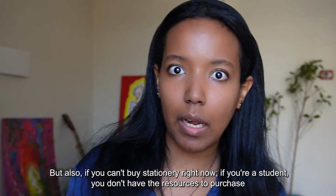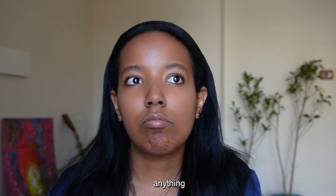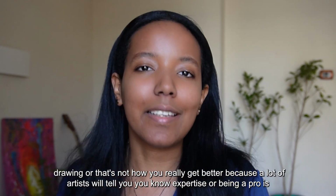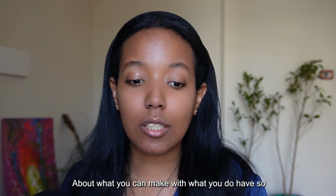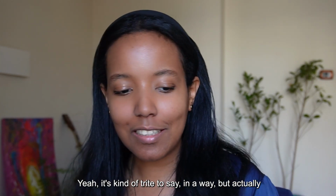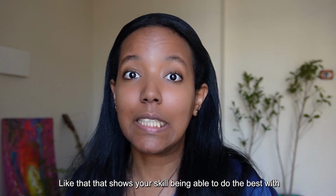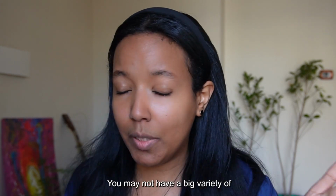But also, if you can't buy stationery right now, if you're a student, you don't have the resources to purchase anything fancy or any extra materials, that's also not the point of drawing, or that's not how you really get better, because a lot of artists will tell you, expertise or being a pro is about what you can make with what you do have. My friend, she's a makeup artist, or she's learning how to do makeup better, and she was just telling me yesterday, it really is about that, it shows your skill, being able to do the best with the little things that you do have, which may not be of very high quality, or which you may not have a big variety of.